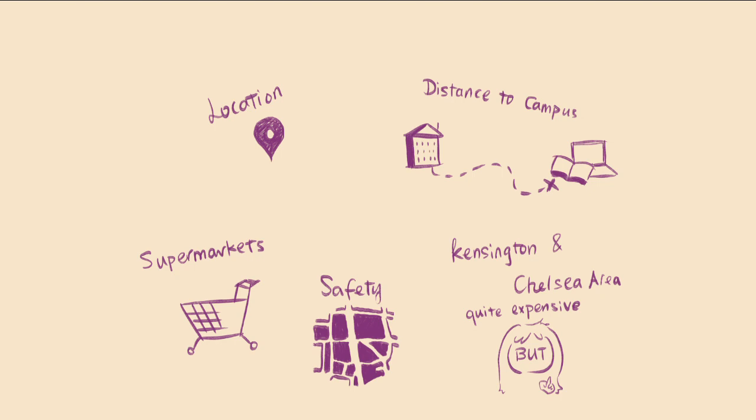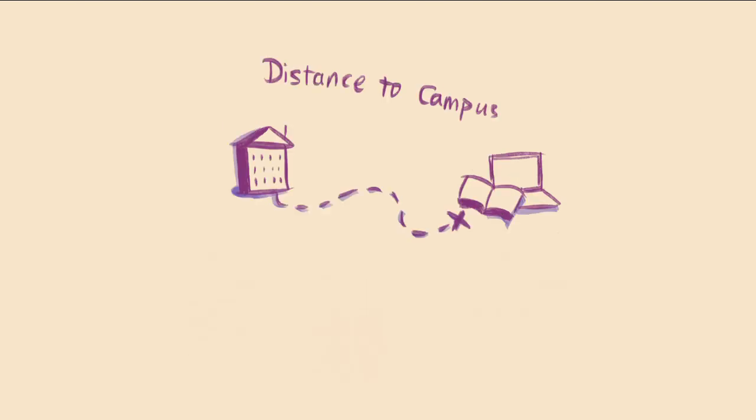These are places within walking distance to Imperial College and mostly with big supermarkets nearby. The area is also considered to have good security in central London. I personally value the distance to campus the most.